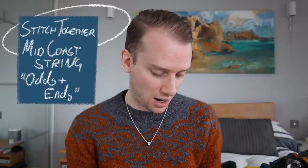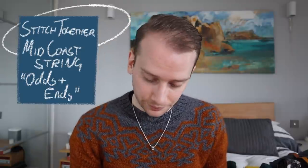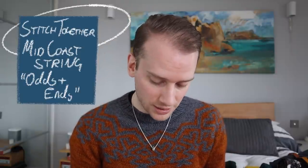So in the end, I picked up two skeins of stitched together yarn. This is their mid-coast string. And this is odds and ends. So this is Darjeeling Twist. It's 80% Targhee, 10% bamboo, 10% tussah, which I believe is a kind of silk? Or is it... Oh no, it's not a silk. I think it's like a manufactured plastic, but it's made from natural materials, I believe.